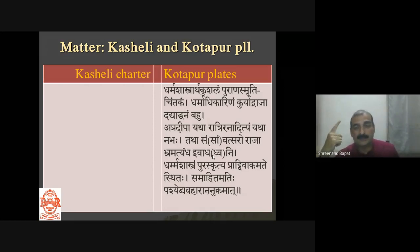Now they have given actually several qualifications to the Gurjaras or the Doni perhaps. The point is that all these qualifications that have been attached to the Doni, they are being explained here. Now this is even more artificial. Okay. Then Dharmashastram Puraskritya Prad Vivaka Mate Sthita.